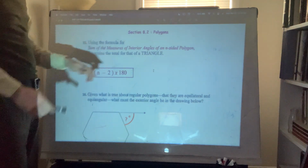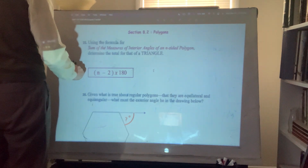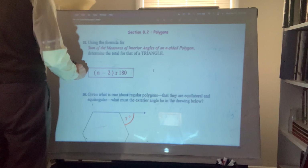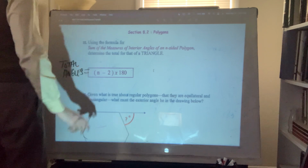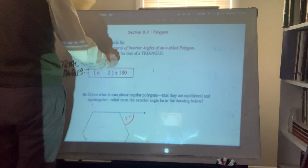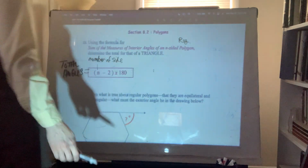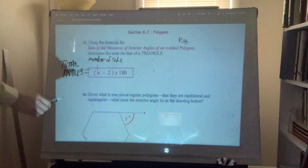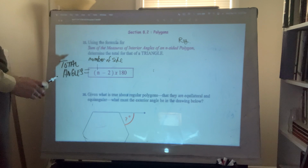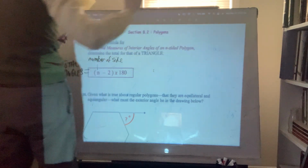Okay. The sum of the measures, that is the total angles, can be calculated from the number of sides. Right? As long as we're talking about a regular polygon, right? A regular polygon would be equiangular, which means all of the interior angles will be the same. All right. The sum of the measures of interior angles of an n-sided regular polygon, I really should have put that. All right, determine the, well, yeah, I guess they would be the same. Yeah, it's not important, so I'm obsessing now.